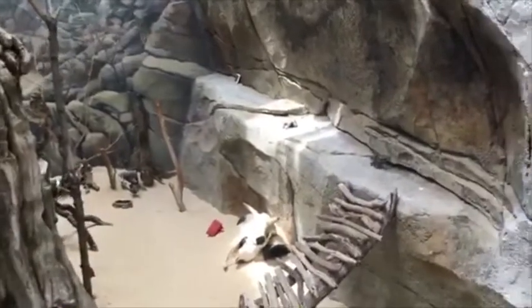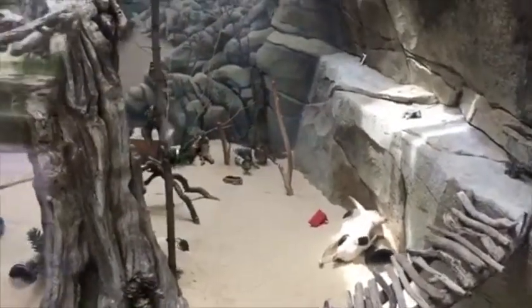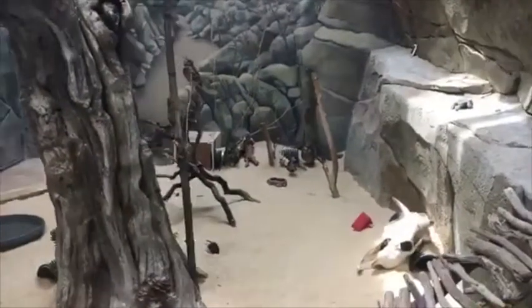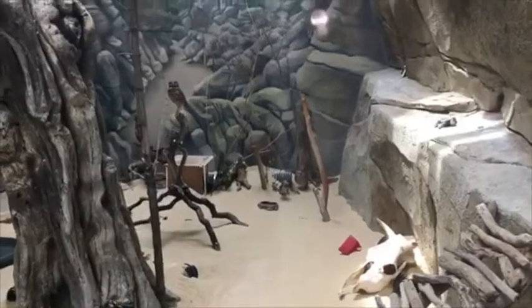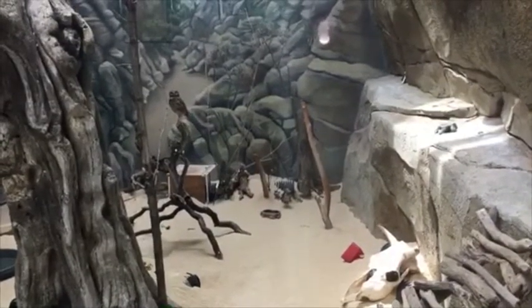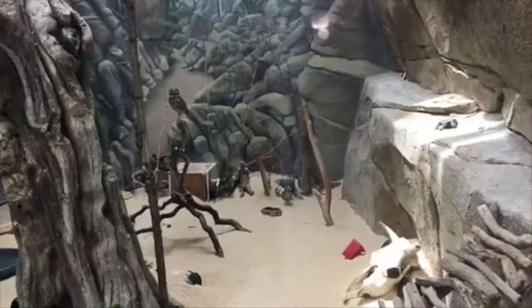All right, now on to what we refer to as the herpiary here, because we have a mix of both birds and reptiles in here. The first animal I'm going to point out, since this is mainly about burrowing owls, if you look back there on the little perch, that is Dorothy, our female burrowing owl. Dorothy is 3 years old, and she came to the zoo just a couple years ago.